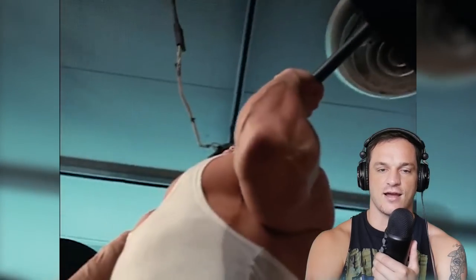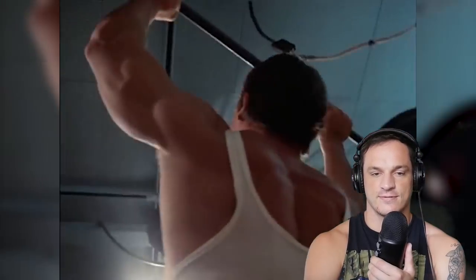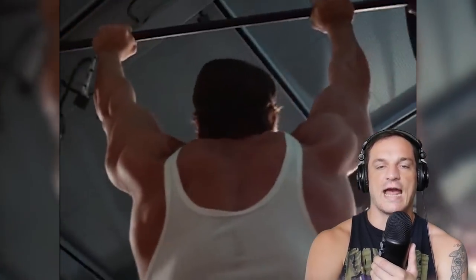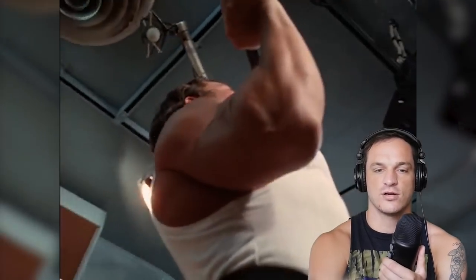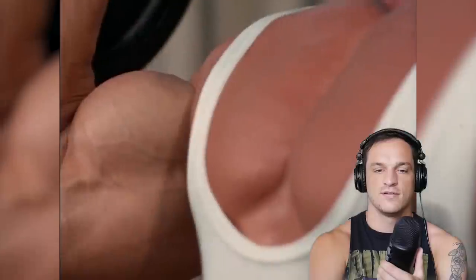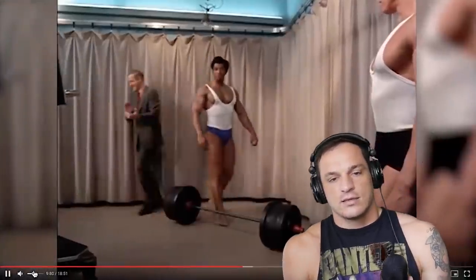Yeah, light up my cigar so I can watch. Clean and press. I mean, Arnold did an assload of pressing overhead, right? So it's going to look pretty good. Is he going to go for two reps? 750-pound press for two.